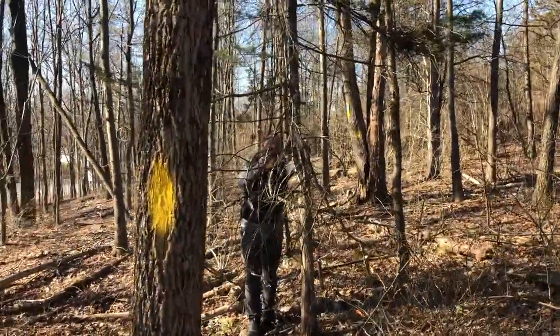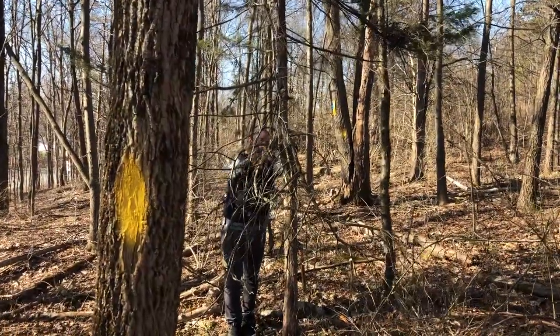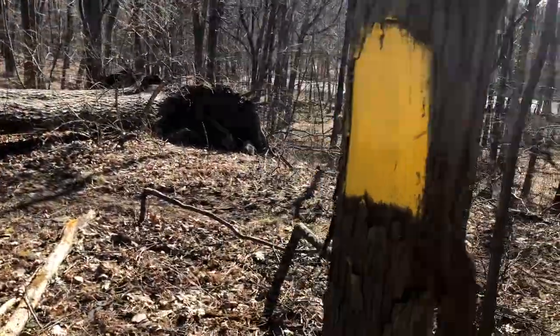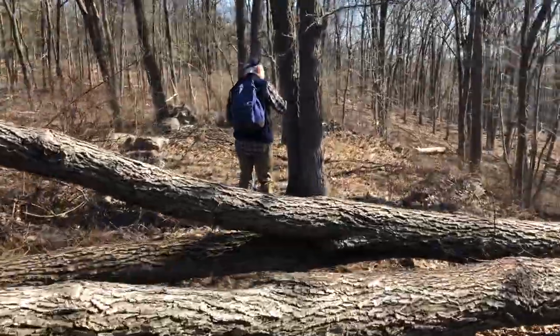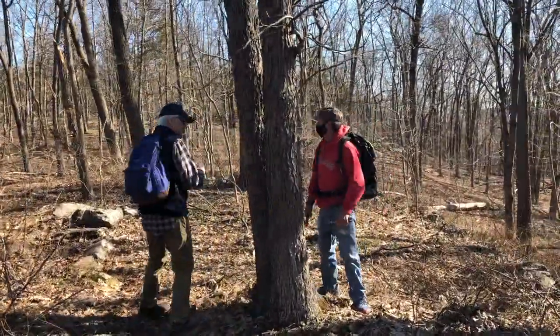Painting the line. Jody back there clearing out the line, property line of the Appalachian Trail. Glenn and Allen painting blazes. The real yellow blaze.